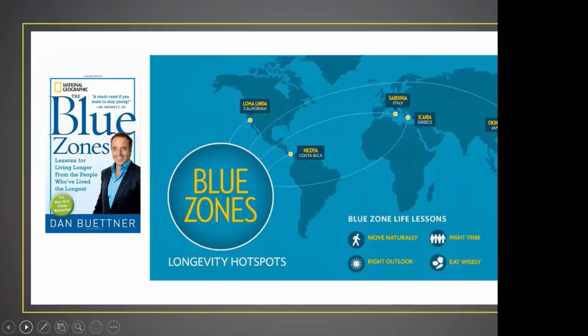But one of the things I think that's interesting is those top herbs are what we might consider Mediterranean herbs. And National Geographic supported this fellow, Dan Buettner, to go around to the areas of the world where more people live to be over 100 than in other areas of the world. Two of them are in the Mediterranean, Icaria, Greece, and Sardinia, Italy. One of them's in Okinawa, Japan. One of them's in Costa Rica.